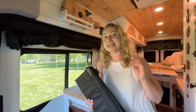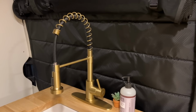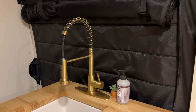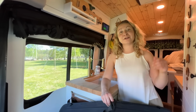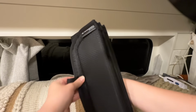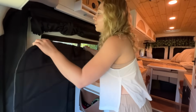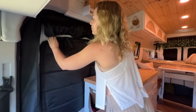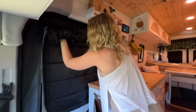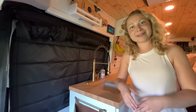Not only for when I'm in the van, but when I'm out shopping, I like to keep all of the window covers on, and that way nobody can look inside the van. I have window covers for both of my rear doors, my bunk window, and my sliding door, and they're all magnetized. So you can either put them in the window, or Drifter Vans installed magnets on my door frame for me, so it just slides on like that and stays in place right there.